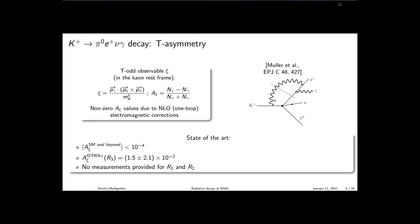One variable that may also be of interest is the T-odd observable that is calculated from the momenta of the electron, pion, and radiative gamma. The asymmetry in the distribution of this variable would be a manifestation of T violation, which is predicted within the standard model due to one-loop electromagnetic corrections to be rather small, below 10 to the minus 4, while the only experimental measurement has a precision at the percent level, and there are no measurements for two other traditional regions of the radiative decay.